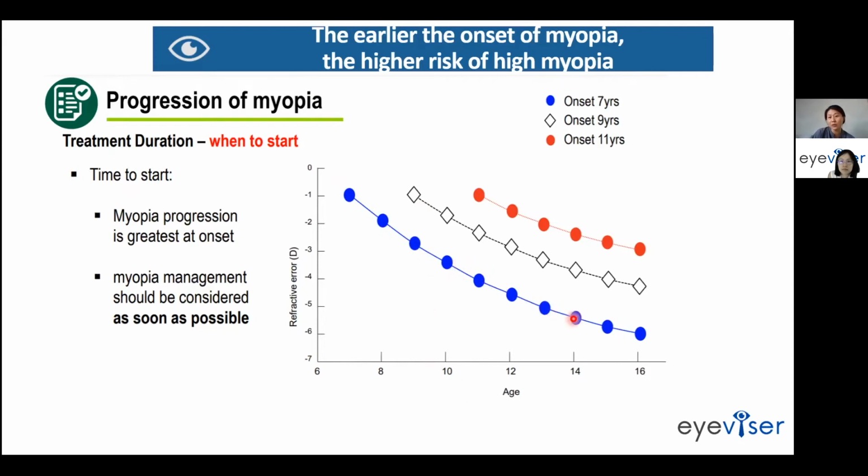As they grow older, you can see the curve tapers a little bit. It's not as steep. So this graph is telling you the later the onset, the better. If they start wearing glasses only at 9 years old with a -1, by the time they reach 16 years old, they're about a -4. So it's also telling us that once they start, you should consider intervening as early as possible to stop this progression. Instead of a sharp decline here, it can be a more tapered one when you introduce myopia control options at an earlier age.